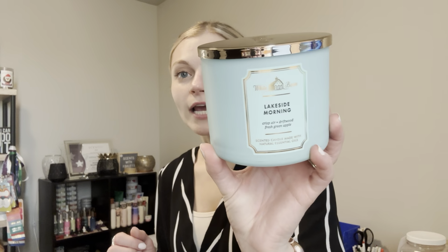I was over it. Lakeside Morning. This was definitely a case of the crock is open, you're going in, you're next. The notes are crisp air, driftwood, fresh green apple. I'm pretty sure this is actually available at Bath & Body Works. I was there today and I saw this, same packaging and all. Loved this one. Really nice for this time of year. I feel like it's very fresh and could be good from now all the way through early fall, because it has that apple, but crisp air, like they nailed it.